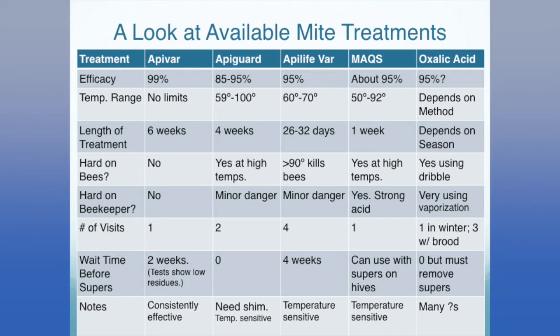So this is a treatment, if you find you've got high levels during your honey flow, you can put this on and not remove your honey supers. The bees can continue to make honey. Quite temperature sensitive. Okay, oxalic acid, there's a lot of questions, and I'm going to go to the next slide to discuss oxalic acid because there's really two methods.